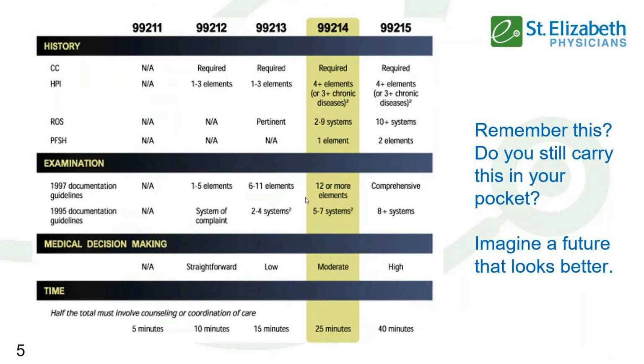Many of you remember this particular format. You may have it in a couple of different versions. Usually we kept it in a laminated card in our lab coat pocket so that we knew exactly how many bullet points we had to get to capture that elusive 99214, which is where we tried to make more of our revenue for the work that we did.